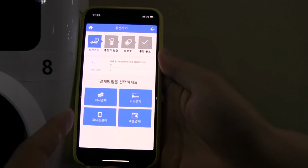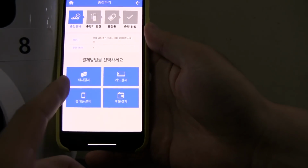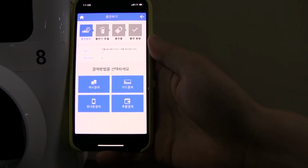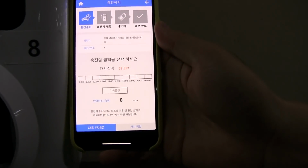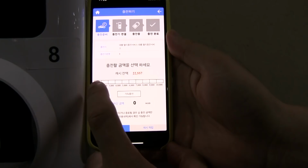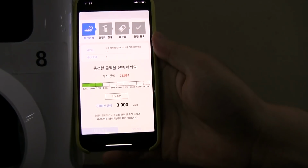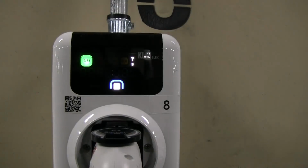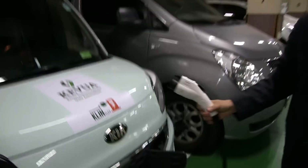And then you can choose different payment methods. You have credit card, phone payment, prepaid, postpaid. So we can choose one of the payment methods. And now you can set an amount, like how much do you want to charge for? Let's say up to 3,000 won. Then just press start, and stuff should happen over here. This goes via the server. The app tells the server, okay, now we have to plug in. Yes, so we use type 1 over here. So you just plug it in.